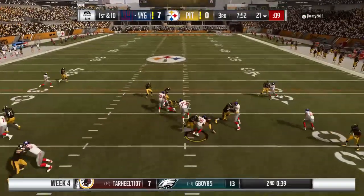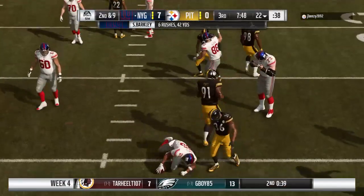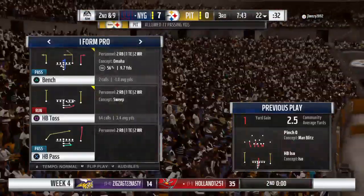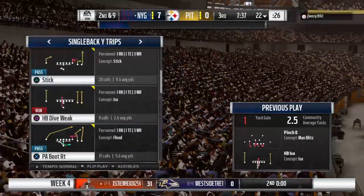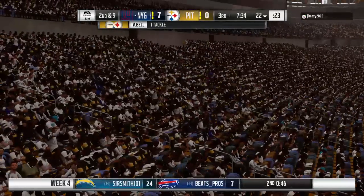A handoff to Barkley. And the window closes quickly. He'll only get up to the 22-yard line. Von Bell up to make the tackle. They tried a quick hitter inside, but that one was swallowed up because what they're hoping is those big defensive linemen will take the bait and move laterally and open up a crease that they can run through. Didn't happen on that play.